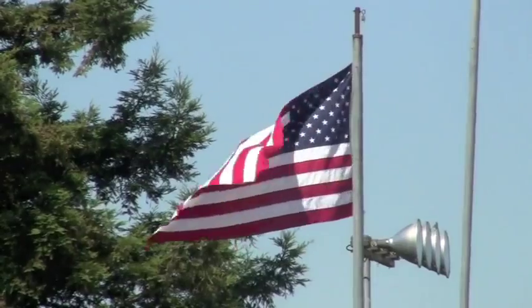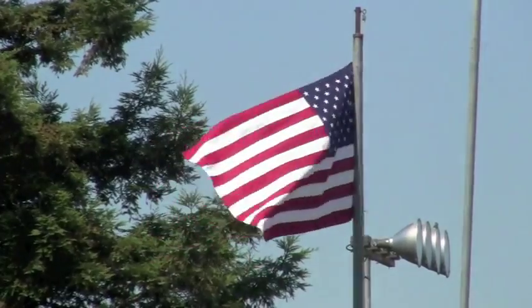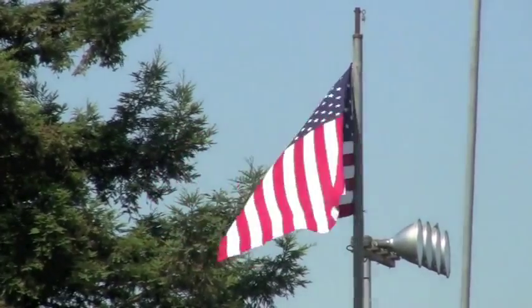A well-regulated militia being necessary to the security of a free state, the right of the people to keep and bear arms shall not be infringed. The Second Amendment.